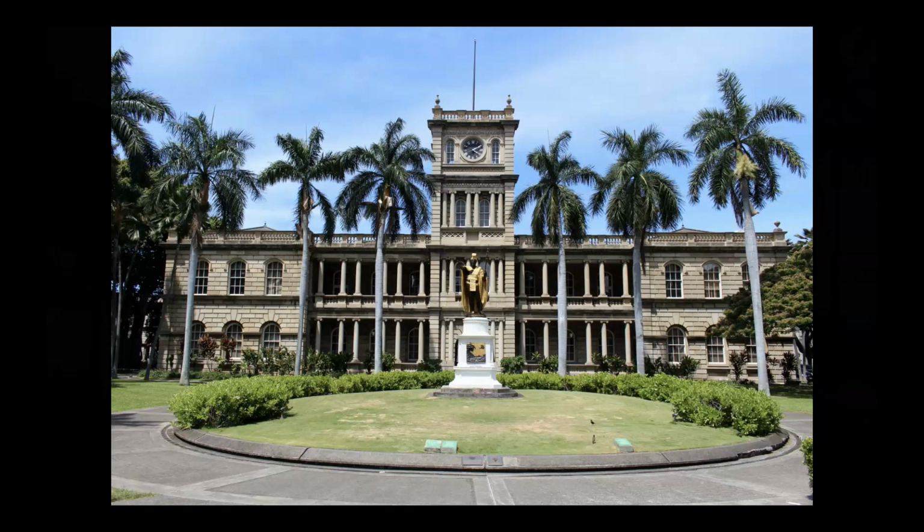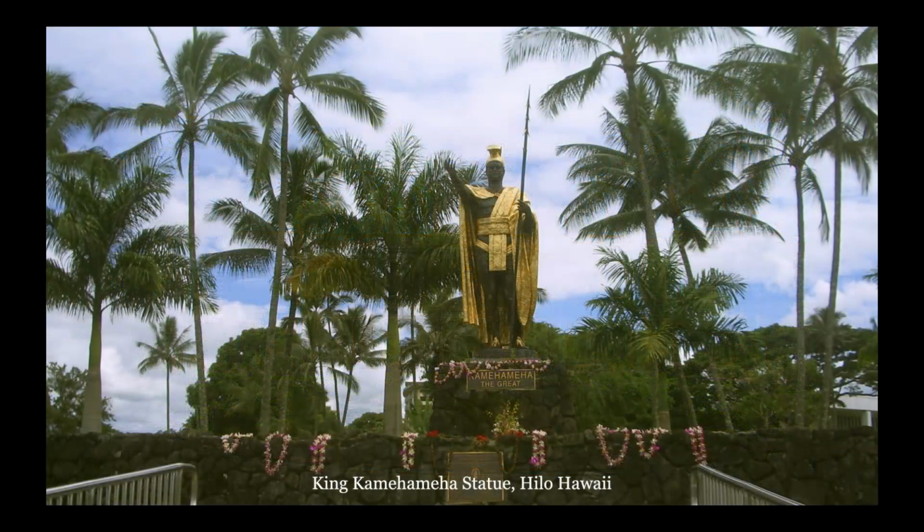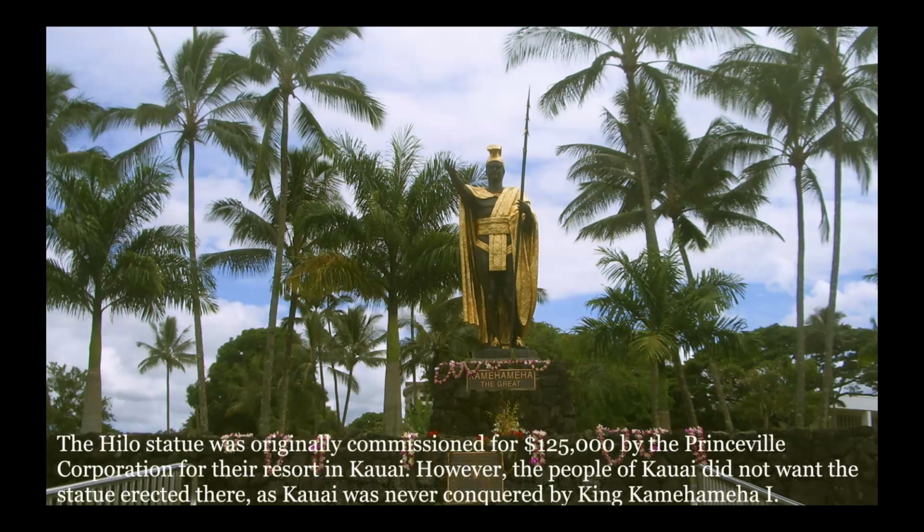And if you go over to the Hilo side, you know that there's actually a third Kamehameha statue in Hilo. Now, that was also a commercial enterprise, if you're familiar with that. You can see it's not the same statue, but it is similar in its figuration. Notice the counterpose isn't quite as dynamic. But it was commissioned by the Princeville Corporation for a resort in Kauai. And I think this is a great story. Kauai wouldn't have it, though, literally or figuratively. Since they were never conquered by King Kamehameha, they said, get this guy off our island. And so it ended up in Hilo for that reason.